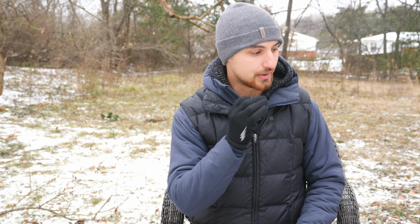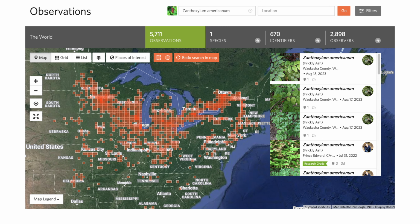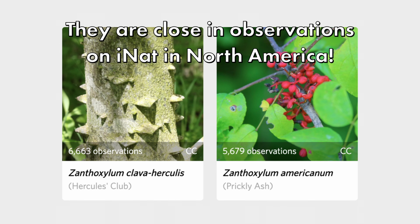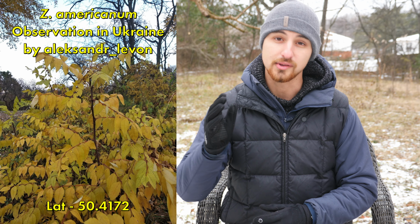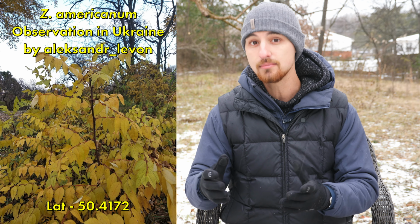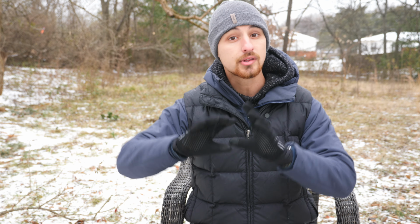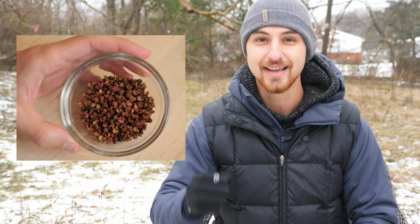And then we have Zanthoxylum americanum, northern prickly ash, which can be found in the Midwest and New England. And this one is probably the most common species in North America. What's cool about it is that it has the northernmost occurrence of any member of its genus. But that's not all. Remember, the species of Zanthoxylum span the globe. You've heard of the Szechuan pepper, right? It was in that episode of, what was it?